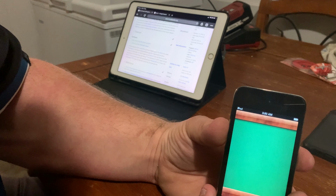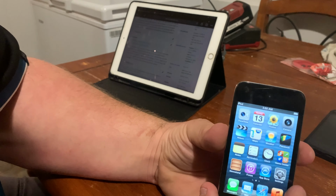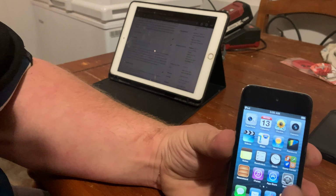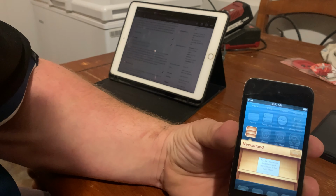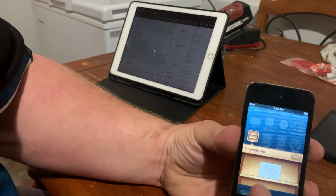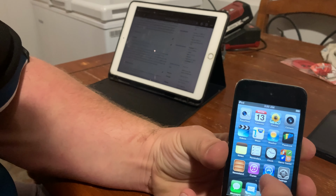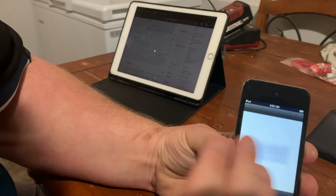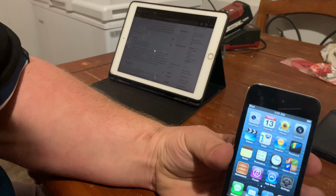Game Center, which was introduced in iOS 4, which was very popular, similar to, I believe now it might be Arcade, where you've got to pay for it. But that used to be the big thing back when iOS 4 was released. Newsstand, which was introduced in iOS 5, where you put all your newspapers and news stuff. iTunes, which is still on devices today. App Store. This had the redesigned interface, which once I connect to the internet, I'll show you. And Settings.